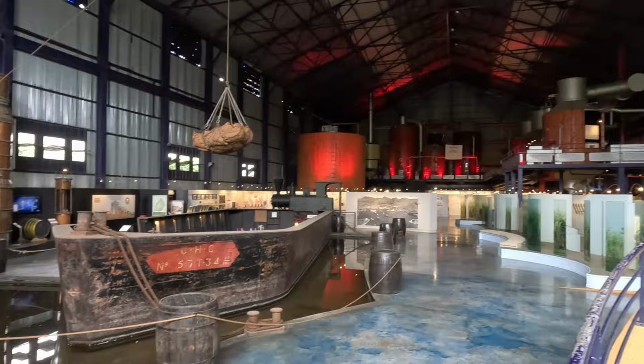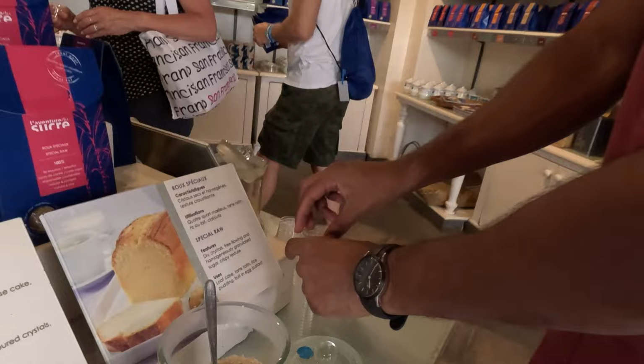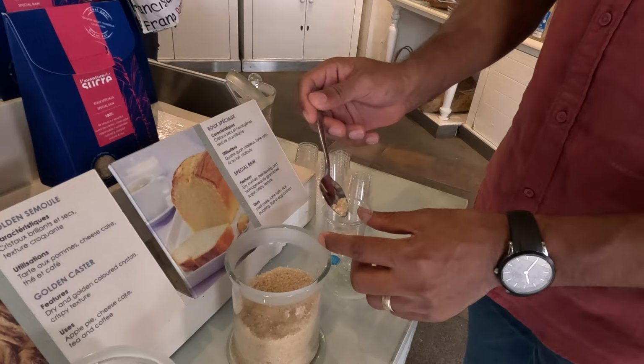We also got to do a sugar tasting, and it was so yummy to try these different flavors. Sugary.